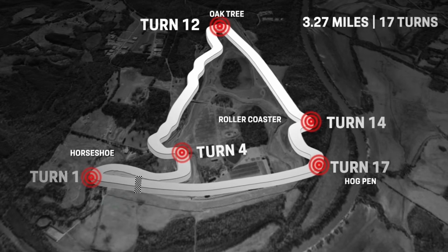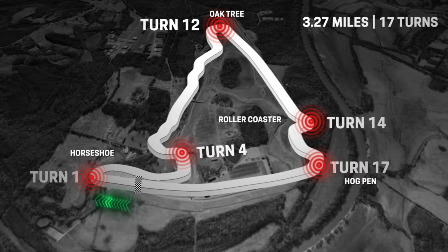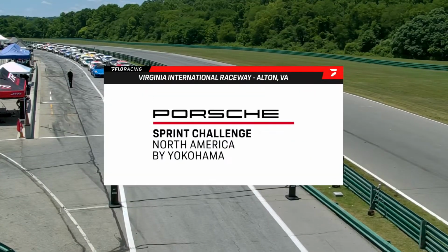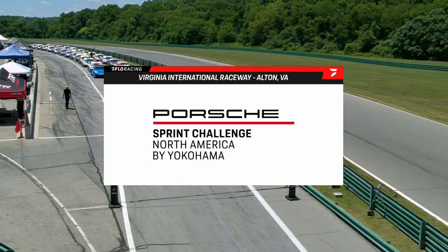Fantastic circuit here at VIR, 17 turns, 3.25 miles, high-speed sections, low-speed corners as well. Great passing opportunity into turn number 1 in the horseshoe, and you've got the famous roller coaster as well, maybe the most treacherous piece of racetrack anywhere on the continent. Wonderful place, lovely to be here, great weather as well, and I can't wait to get going.